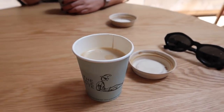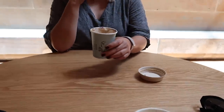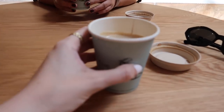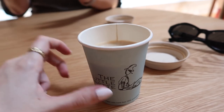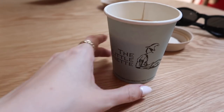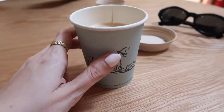Having a little coffee break. I just got a weak oat latte. Vanessa got her classic soy cap. Delicious. I actually really like this coffee, the little Marionette coffee. They make really good coffee in my experience. It's always really tasty. If you live in Australia or Sydney, I don't know how many places have it, but it's really tasty.